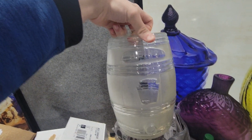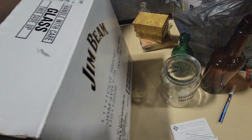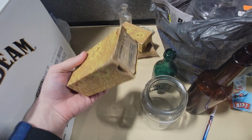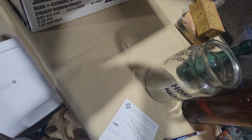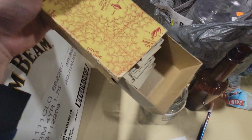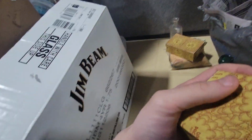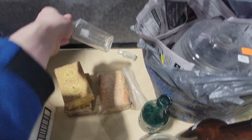Nice little Heinz dispenser. Good price on that as well. This is Evan's stuff. I'm kind of helping him with Heckler's table. These are here, boxes of labels. Torrington. Two of those boxes, and that tobacco bag right there, for $5 altogether.